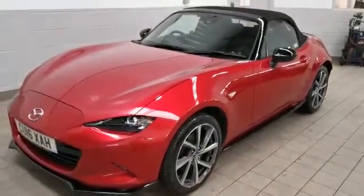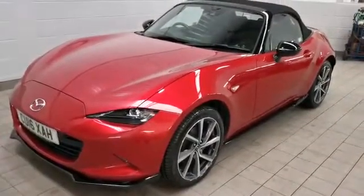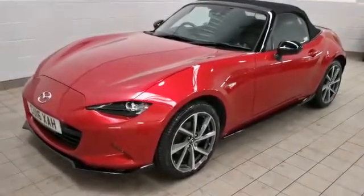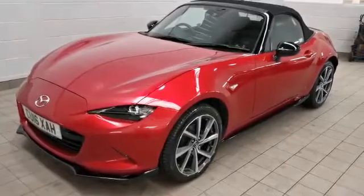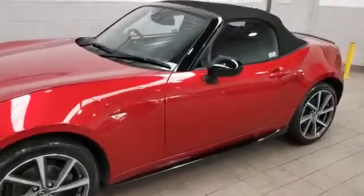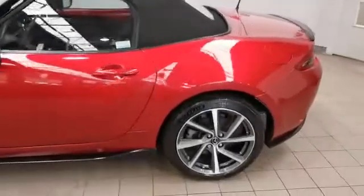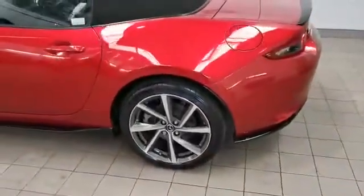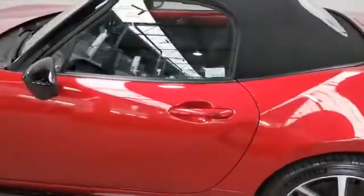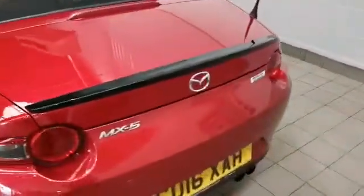We have just taken in this beautiful 2016 on a 16 plate Mazda MX5 Recaro Edition, number 147 of 600, finished in Soul Red Metallic with beautiful Alcantara Suede Recaro interior. There are just 600 of these made, featuring these beautiful multi-spoke diamond cut alloy wheels, black mirror caps externally, and the black rear spoiler.